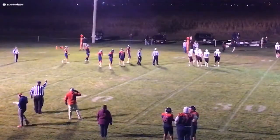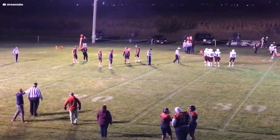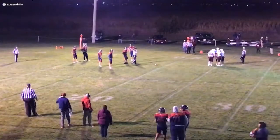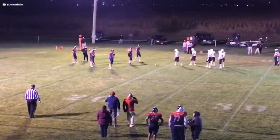You know, they've held the Broncos to just 2 for 8 passing and two touchdowns in the first half, with an interception here in the third quarter for Heartland Lutheran. Stewart 0 for 3 through the air with that pick. So now fourth and 15 for Stewart at the 19-yard line of Heartland Lutheran. They can get a first down at the Red Hornet 4.